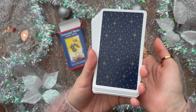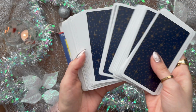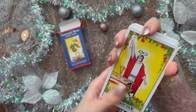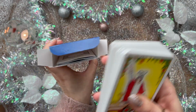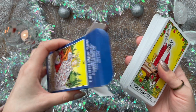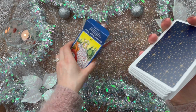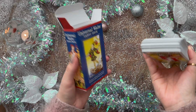But I like the backings on this deck as well too. It's this dark blue with all the little stars. So that was another factor, I think, that drew me towards this one. So again, very classic, very traditional choice here, but like I said, most of the decks that I asked for were things that I just felt were gaps in my collection. So that's why I asked for this one. So that is the Universal Waite Tarot deck.